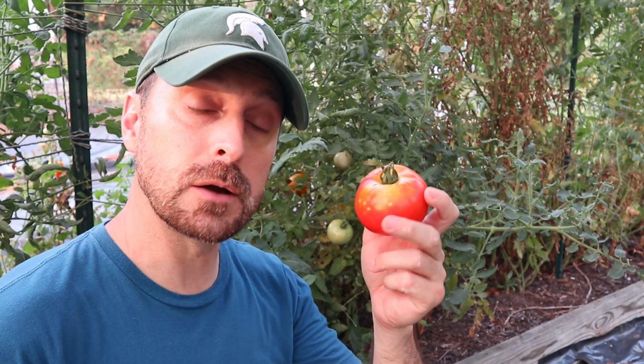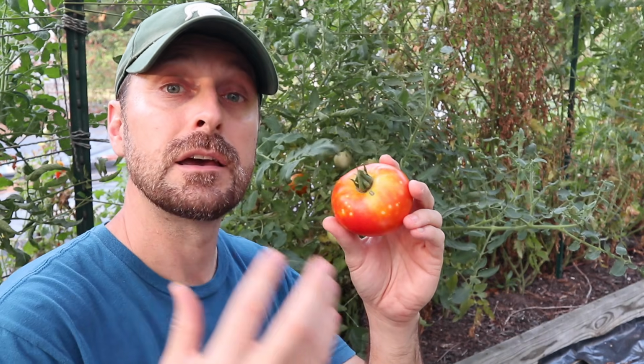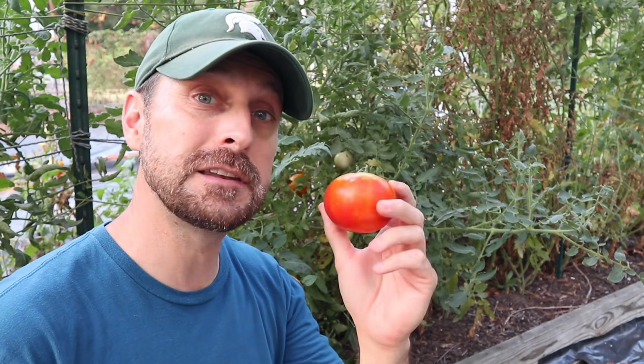So a Homestead tomato like this, which may normally take 20 to 25 days from the time the flower is pollinated to actually come to ripening, fully red, may be extended another 20 to 25 days. So you're looking at potentially a 50-day ripening process for a tomato. Now that can also happen when temperatures fall below 50 degrees Fahrenheit.